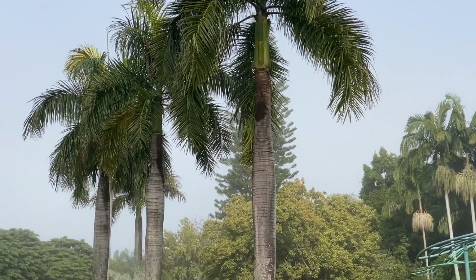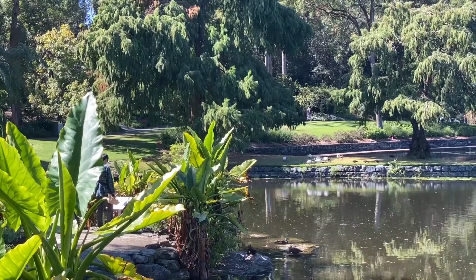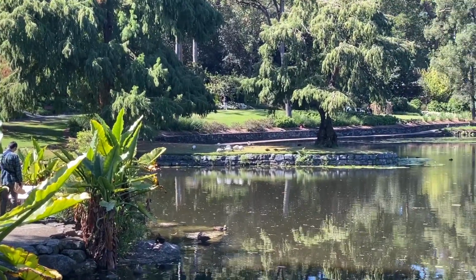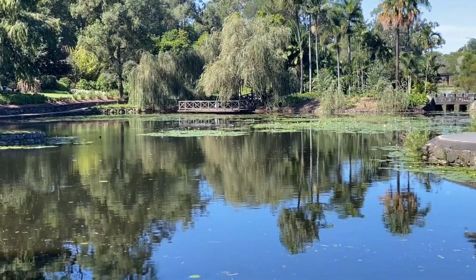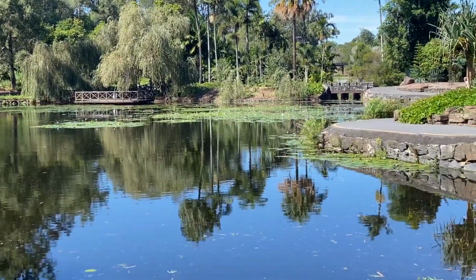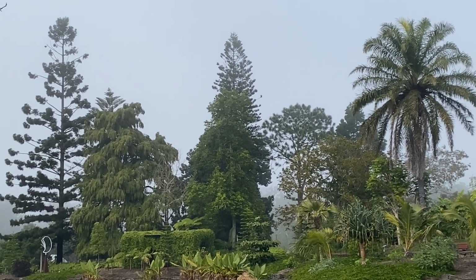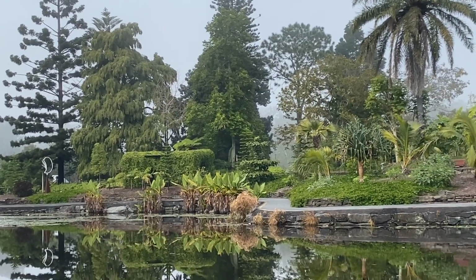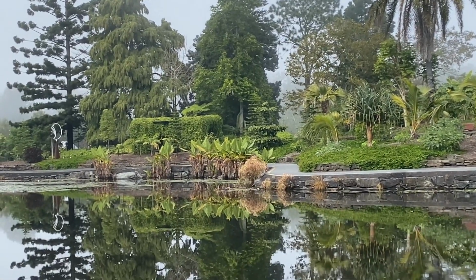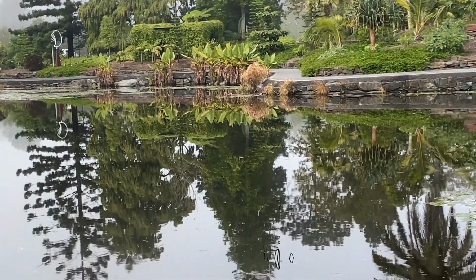However, vehicular access into the gardens on the weekends is restricted. The lakes and waterways were the first assets to be built into the site. Water was important for this subtropical garden, not just for aesthetics, but for irrigation as well. In the subtropics in Brisbane, it's often very wet, followed by long periods of dry.